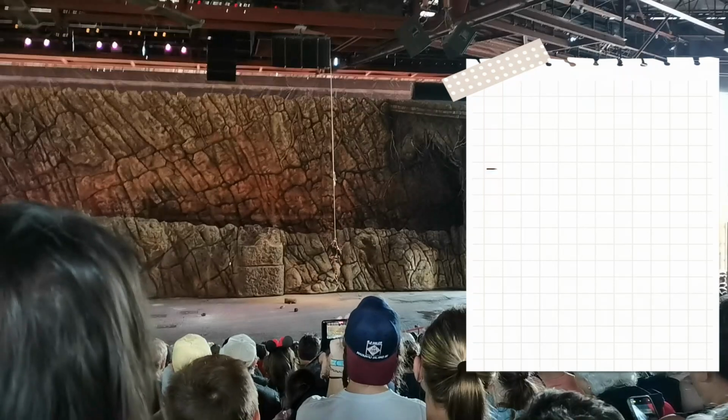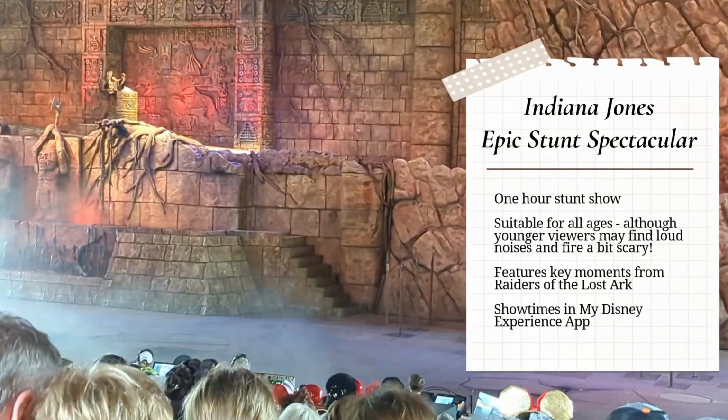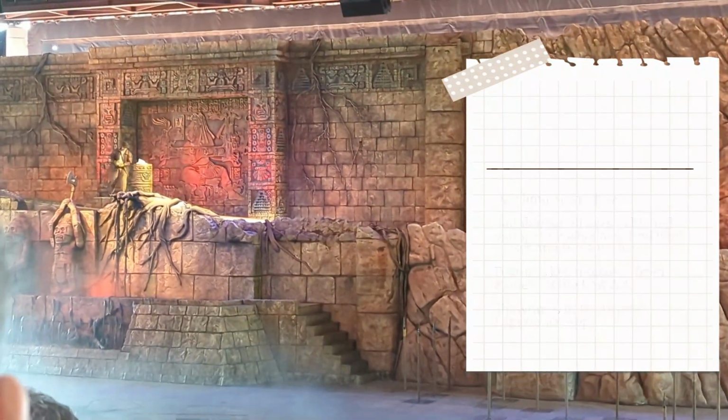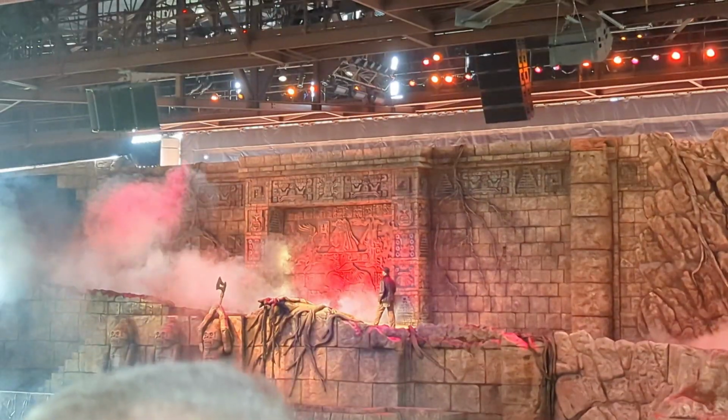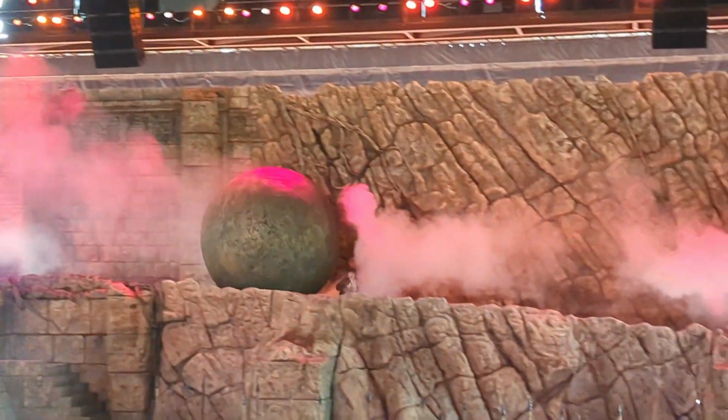The Indiana Jones Epic Stunt Spectacular is a classic attraction, and for good reason. Featuring a number of set pieces from the Indiana Jones movies, with a large cast of stunt performers, it is an awe-inspiring performance, regardless of whether or not you're a fan of the original films.